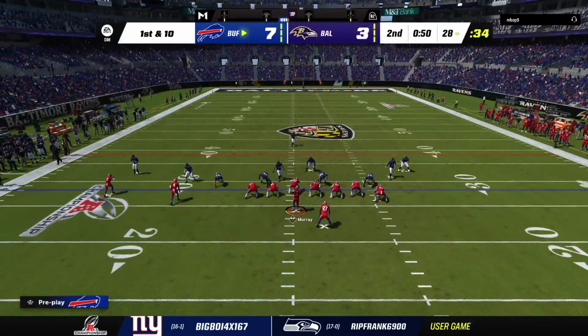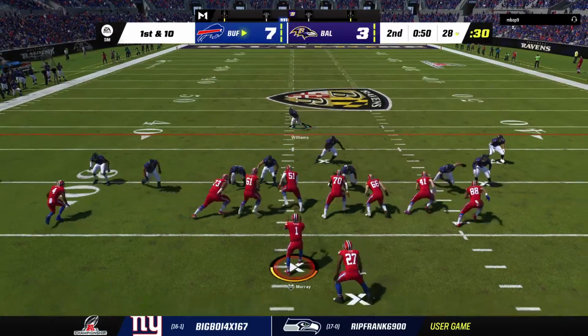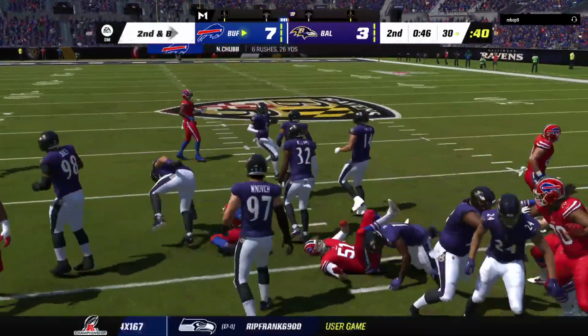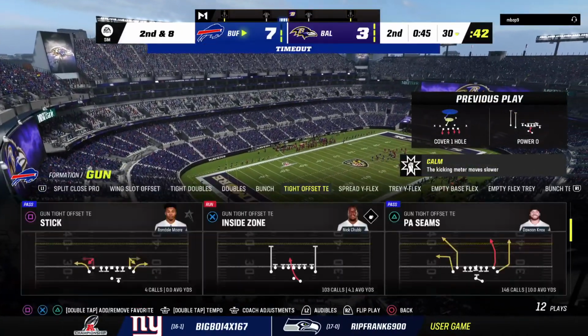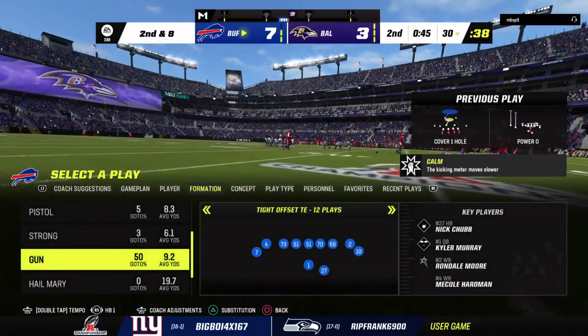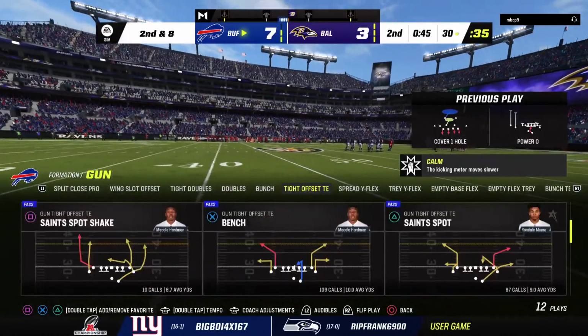The Bills come to the line to start their next drive. And with a 7-3 lead, we'll see how aggressive they want to be. Pretty nice work defensively there on the first down run as they hold him to a gain of a couple. Now the offense is going to use the first of their timeouts, as the clock will stop with 45 seconds to go in the first half.